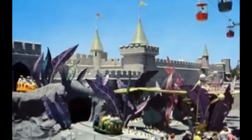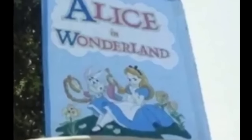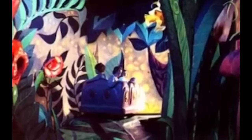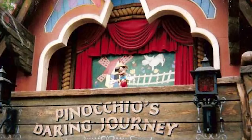Now, let's move over to the other Alice in Wonderland inspired ride. The Alice in Wonderland ride opened on June 14, 1958. Original plans for the Disneyland show that was to be an Alice in Wonderland walkthrough attraction in 1955, but time and budgetary restrictions forced planners to defer the attraction, and the design space was instead occupied by the Fantasyland Theater, which is now the location of the Pinocchio's Daring Journey.